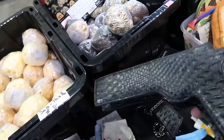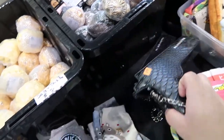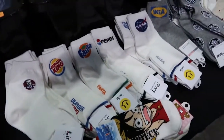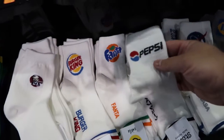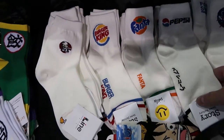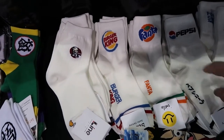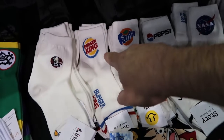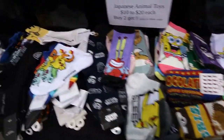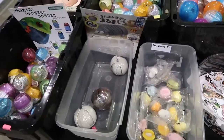Well, this is cool. It's like a gun-shaped purse. Look, this is awesome. Pepsi Sox. I don't know how much this is. That is cool. Hey, Burger King. Awesome. This one's selling a lot of novelty stuff.